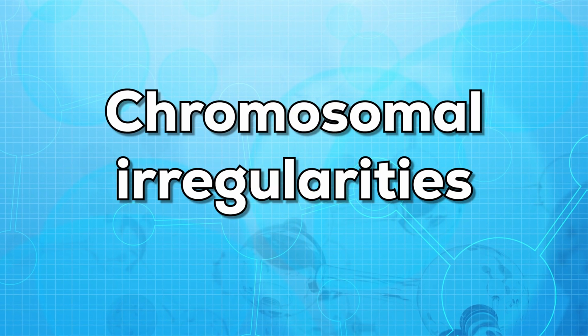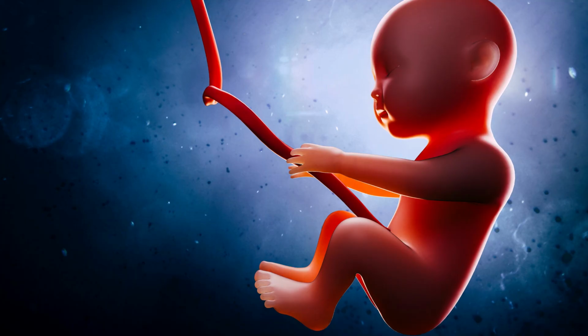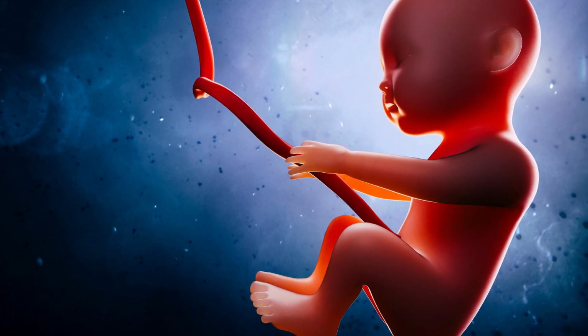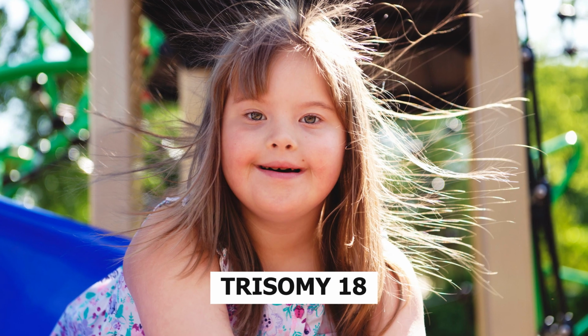As the name suggests, dual or double, it measures two values. It is done to identify any chromosomal irregularities or abnormalities in the fetus. Chromosomal abnormalities are rare, but they cause developmental abnormalities. It is also used to detect conditions like Edwards syndrome, Down syndrome, and trisomy 18.